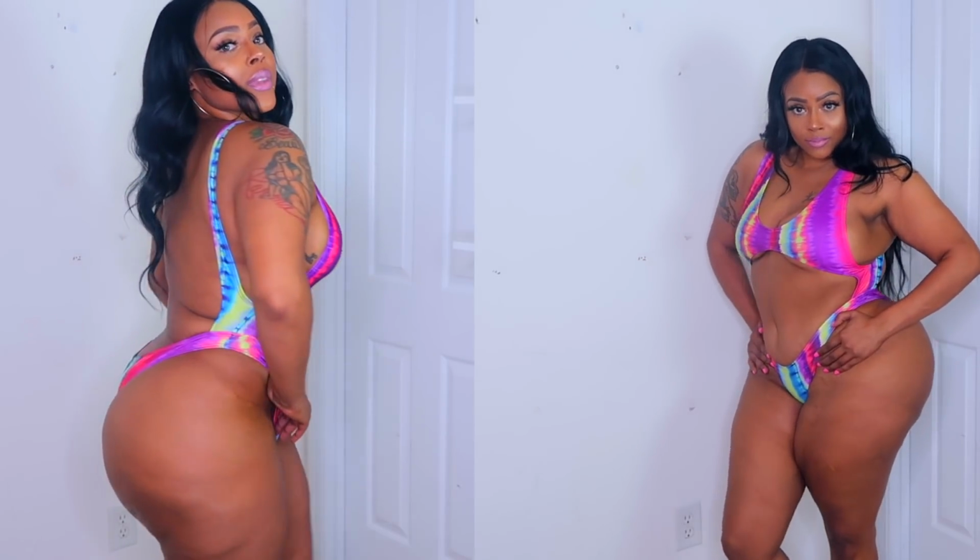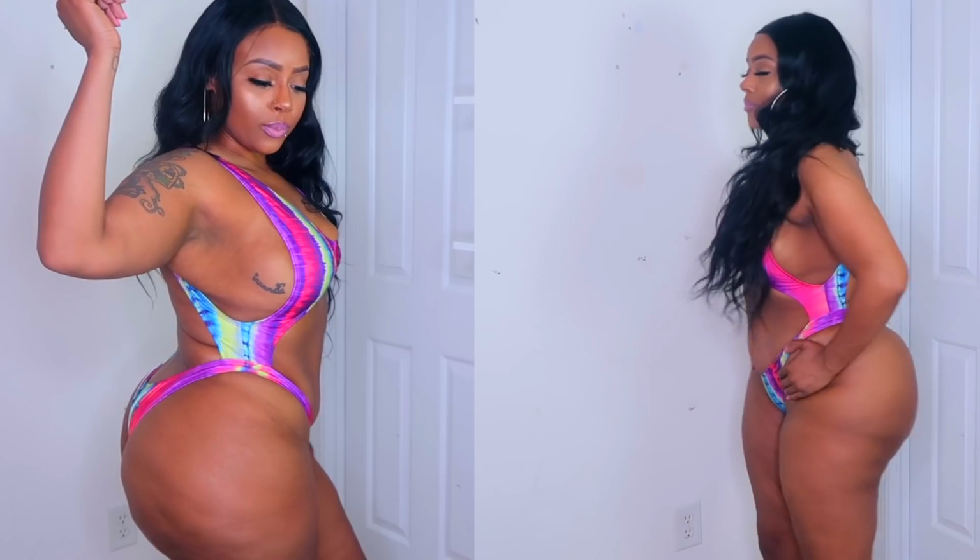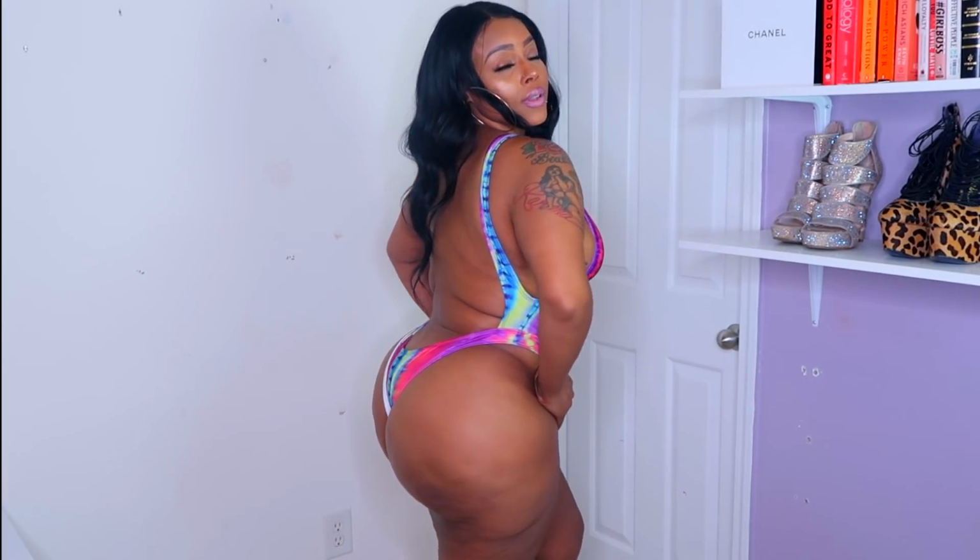Y'all, I can't even lie. This is really risque. I feel like a dancer, like an entertainer in this outfit. Like, coming to the stage, we got Chrissy the doll. Like, honestly, that's how I feel. But that just means it's super duper sexy. These colors are so pretty on camera.